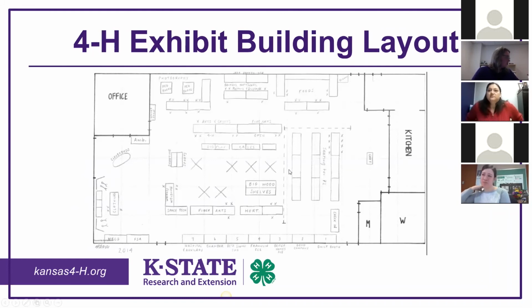This is also extremely helpful in the building setup day. I know most folks across the state have a cleanup and a setup day, and it's a bit of organized chaos. But if you have this and you have copies of it and you can hand it out, it's a much more organized chaos than just a free-for-all. And it gives everybody a visual of where things are going and what corner of the building they can start working on.